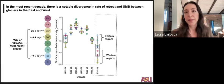And then we also made available all of the data that we extracted from MAR, so you could see climate and surface mass balance as well. That's all publicly available. That was really important for us to do.